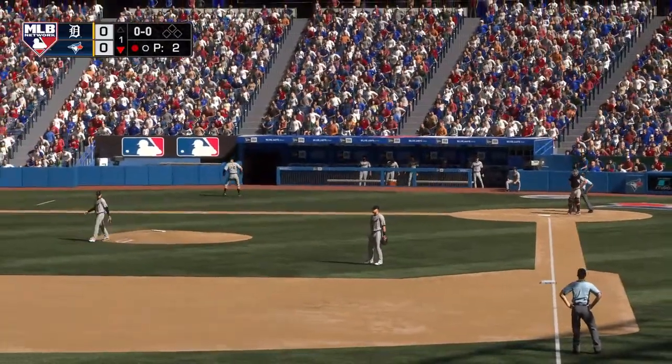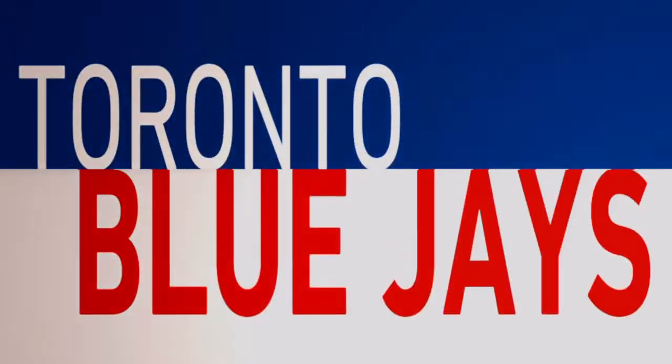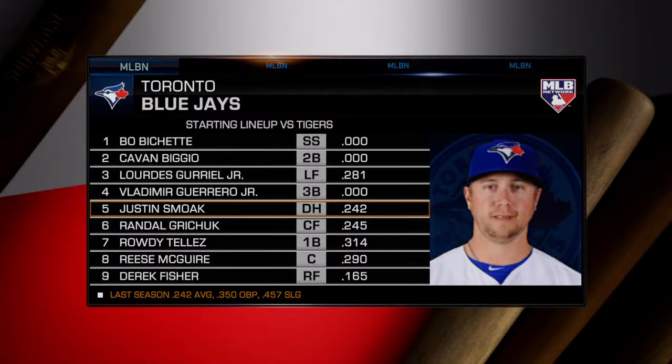With that, let's take a look at the Blue Jays starting lineup. Who stands out to you, Danny? Well, you better be careful when dealing with that 5-hole hitter. He's an imposing figure with a bat in his hands. Always seems to turn in a good at-bat, and he can do a lot of damage when he barrels up the ball.